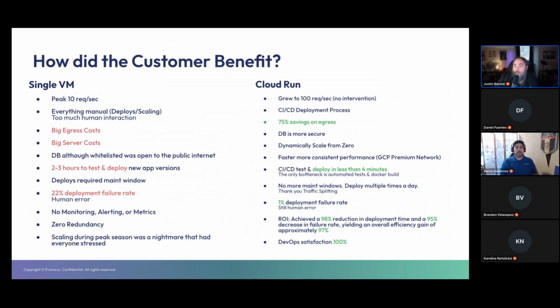So what did they end up at? They grew to 100 requests a second. No intervention. In fact, I talked with the client recently and they said, hey, we don't even have to touch it. We just worry about pushing updates and working on the application. The infrastructure is great. It scales up and down as expected, and they never have to worry about it.